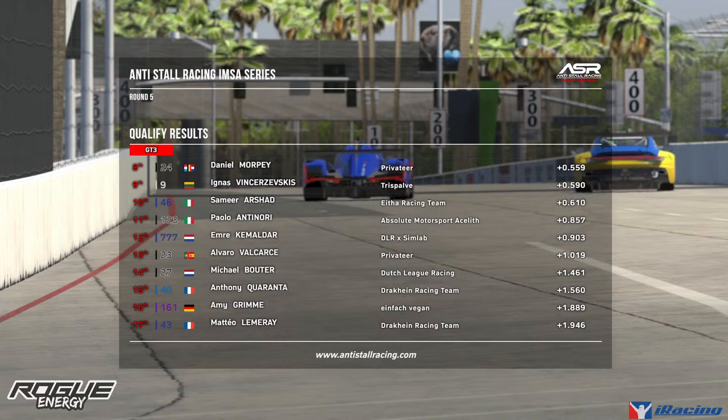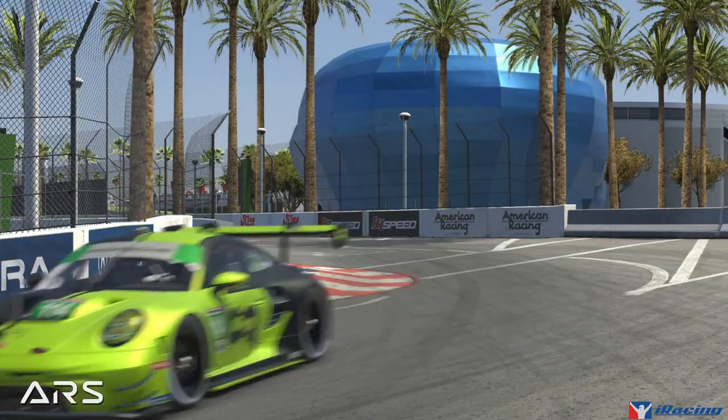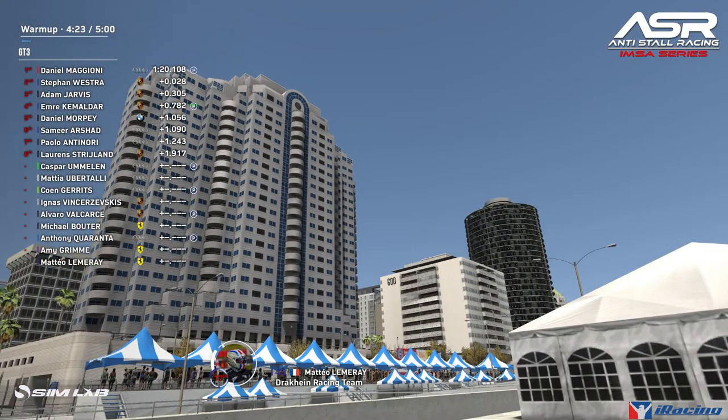So, yeah, it's a tight grid all round, I think, here between the GTPs and the GT3s in each class. It's all going to come down to the respect that they're all going to get shown through the first lap, I think. And when they get to that lapping period, I estimate probably around lap 9 or 10, I think we may be seeing the slower cars starting to get lapped by the GTPs.